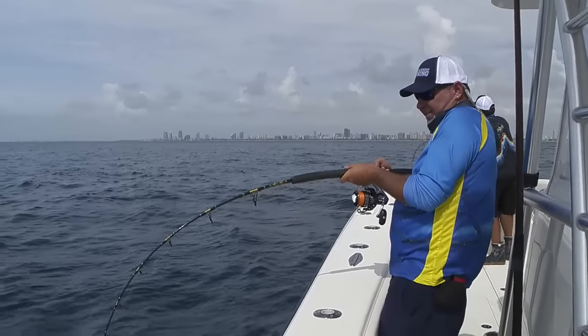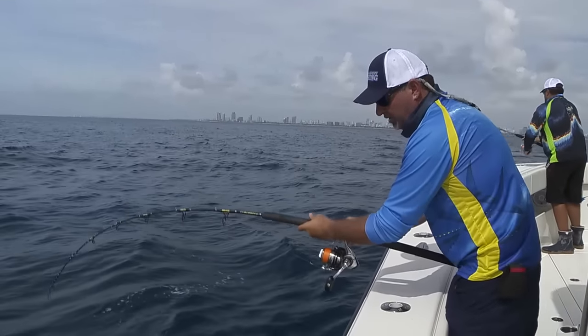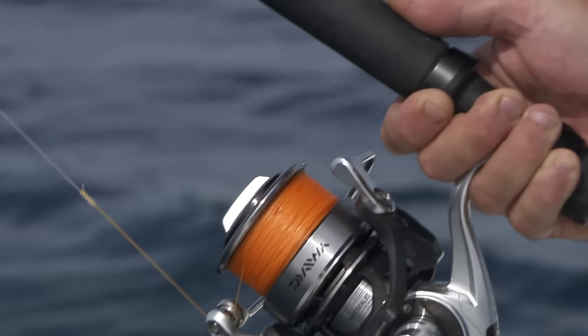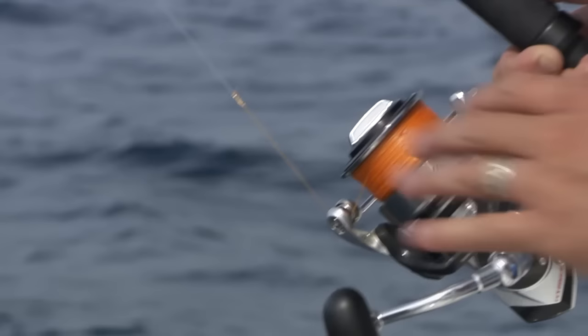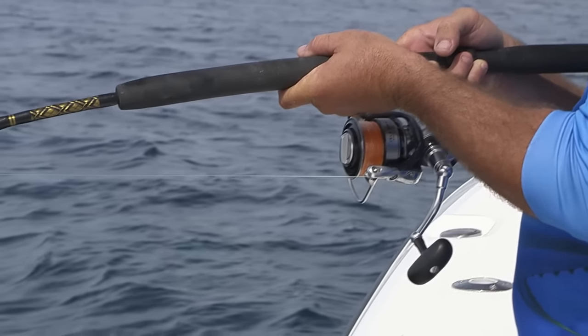One of the most important things to jig fishing, braid with a mono top shot. We're fishing 30-pound Diamond braid, and you can see I've got it connected right there to that monofilament top shot, about 30 feet long, which acts as a shock absorber. It helps prevent pulled hooks.